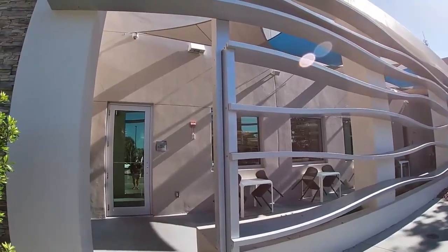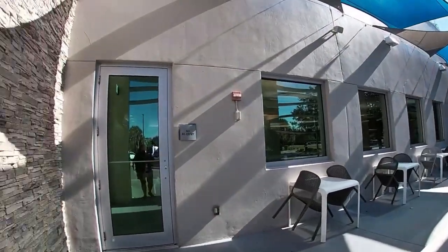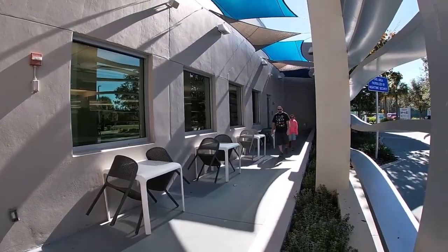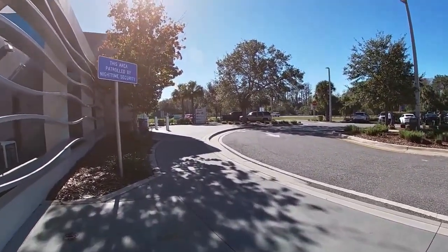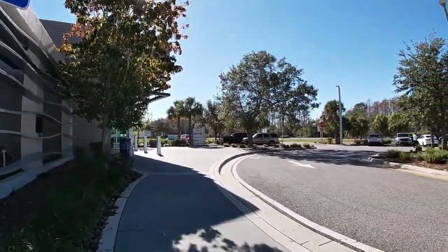Just off the parking, there's some seating area here outside. There's no re-entry from the inside, so you'd have to go back around, but not bad. So you do have to enter through this way. This area is patrolled by nighttime security. That's always good. Feel safe.